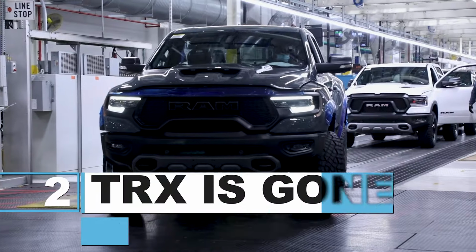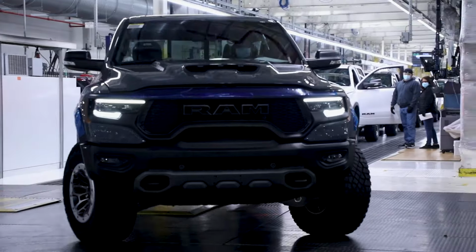Number 2. TRX is gone. The Ram 1500 has just been redesigned, and while it brought nice improvements, some things are not as great as they used to be. For off-road enthusiasts, that primarily refers to the fact that the TRX is gone. From their perspective, it's a pretty big reason not to buy the new generation of this full-size pickup.